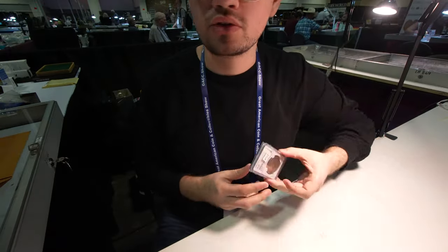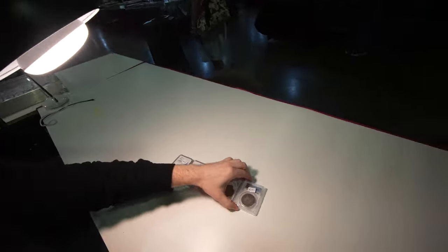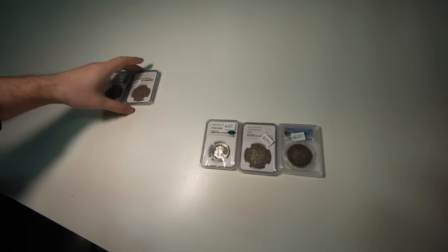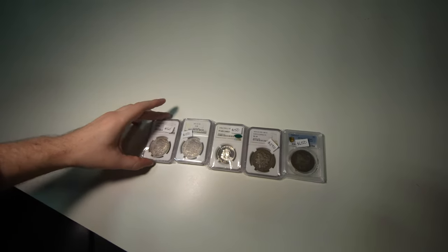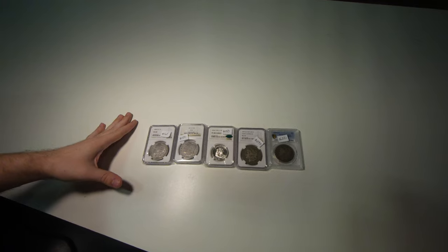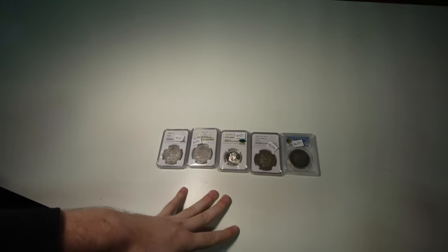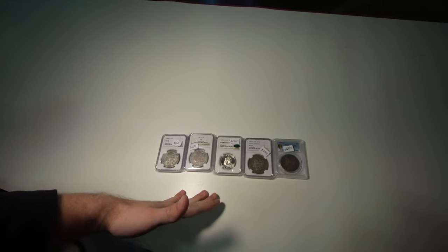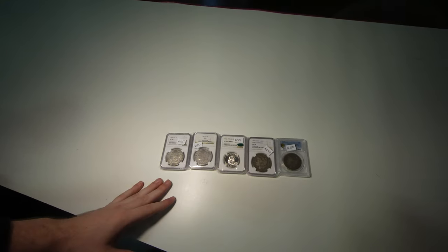Thanks so much. Alright, so basically our first purchases of the show. Just a few better date Morgan dollars that are low grade, affordable. It's kind of what we pay for things. Most of them sell 10% more, maybe a little bit more than that on eBay, but Russ stopped by and wanted to sell us these.